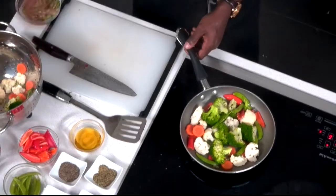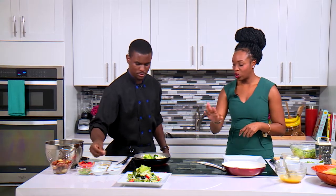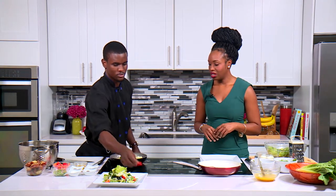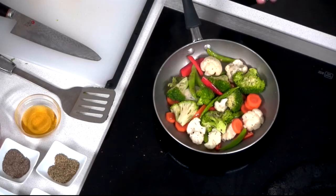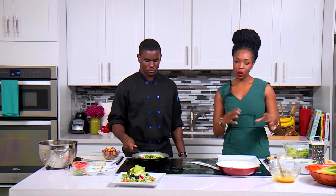There we go. All right, casualty of war, that's fine. Yeah, I'm moving that right now. All right, let that sit, let that get some heat. Last I'm going to add is my potatoes. The reason why I add them last, they're already cooked. I just want to mix it with the veg. Oh, so we're mixing our veggies and our potatoes.